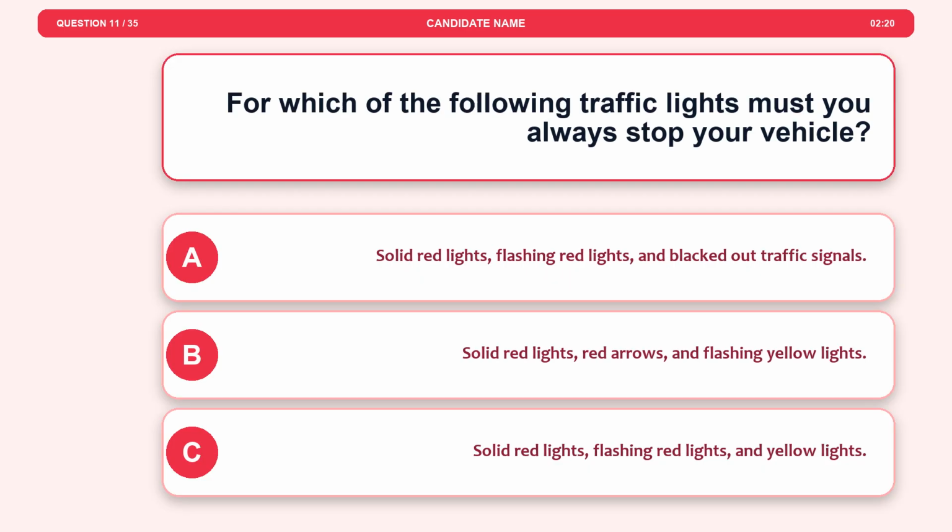Question 11. For which of the following traffic lights must you always stop your vehicle? Option A, solid red lights, flashing red lights, and blacked out traffic signals. Option B, solid red lights, red arrows, and flashing yellow lights. Option C, solid red lights, flashing red lights, and yellow lights.